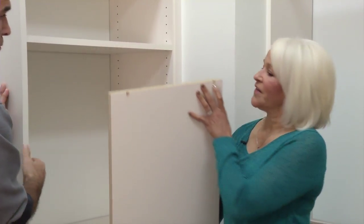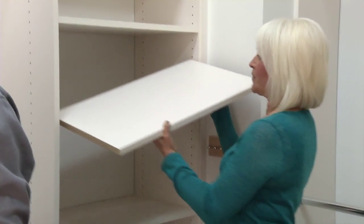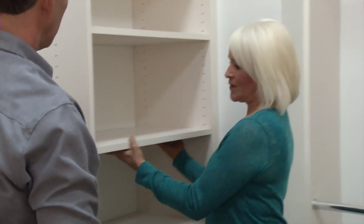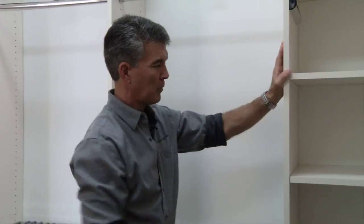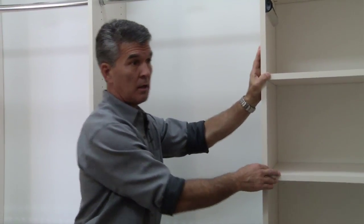You know what I like, Jeff? I like these little things because it prevents the shelf from shifting around. It really stabilizes it, keeps it in place. I'm glad you noticed that, because a lot of times, if people have kids, they'll just grab the shelf and it'll come sliding right out.